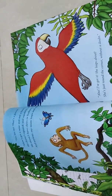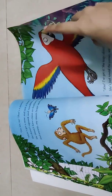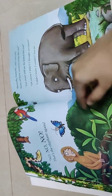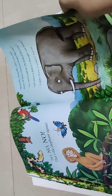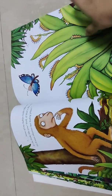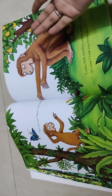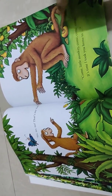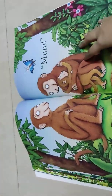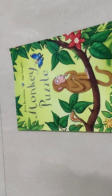Each animal has been shown, and how each animal looks different from the monkey is mentioned over here. And then at last he says, no, these are not my mother. My mother looks exactly like me. So the butterfly says, my babies don't look like me. So he was confused, and then suddenly the monkey meets his dad, and the butterfly says, "That's your mom?" "No, that's my dad," and the dad takes him home, and then he meets his mother and he's very happy. So this is the story about Monkey Puzzle, the third book in this list.